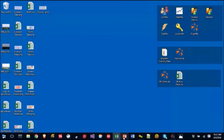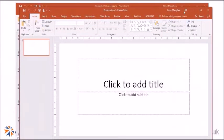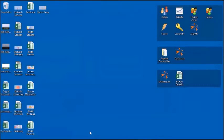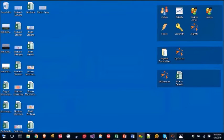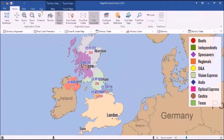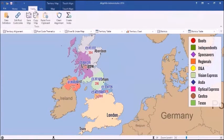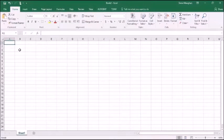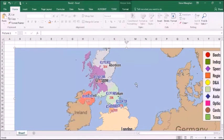You can also just export to PowerPoint. Let me show you how to do that. Suppose you want to take this map. You can just do copy map, and then go to PowerPoint, if this was PowerPoint, and paste it in, or Excel, whatever tool you have. It goes via the clipboard, and it uses all the standard Windows tools.